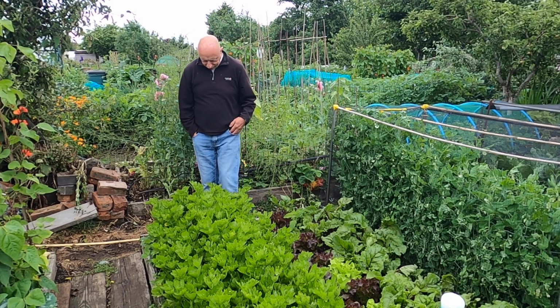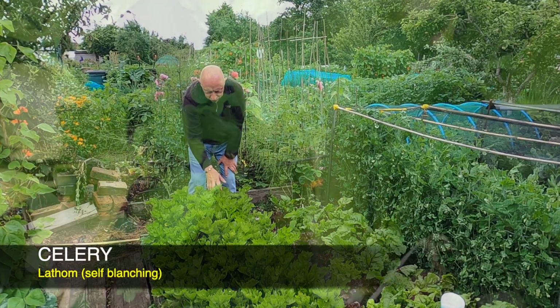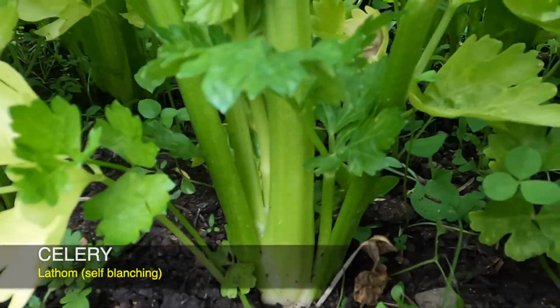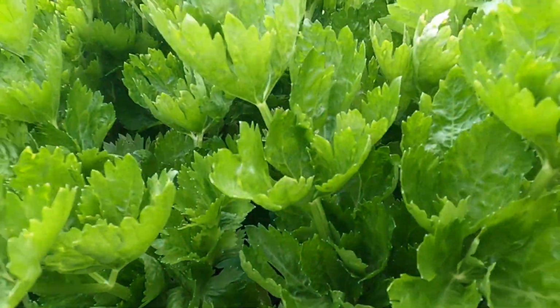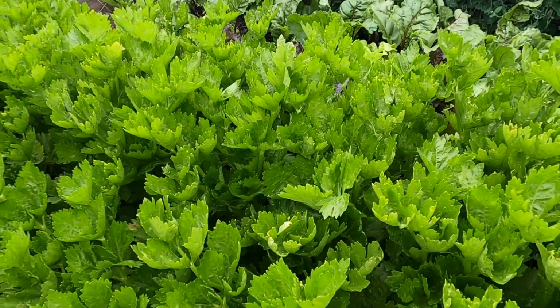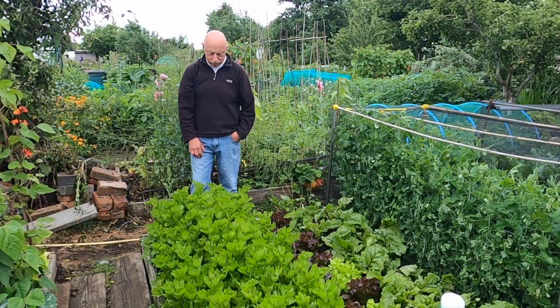But the best thing for me on this one is the celery. That's grown really well, nice and thick, and this rain is doing it a tremendous amount of good. The only problem is there's markings on the leaves, and I don't know if it's celery blight again, but keep our fingers crossed it's not.